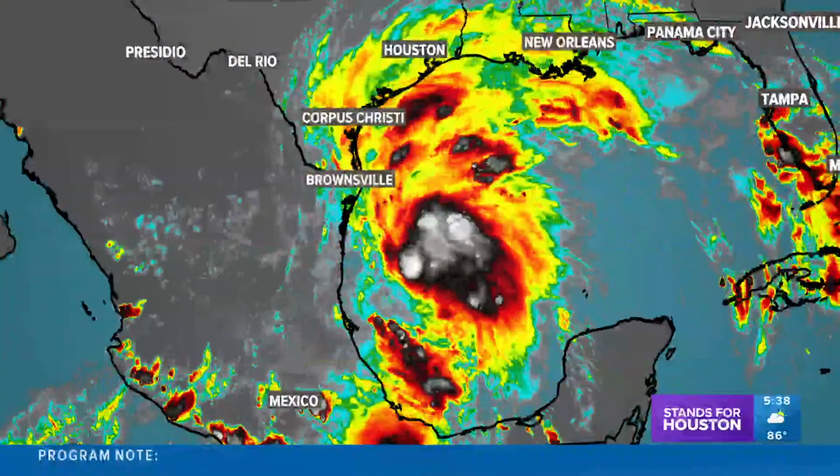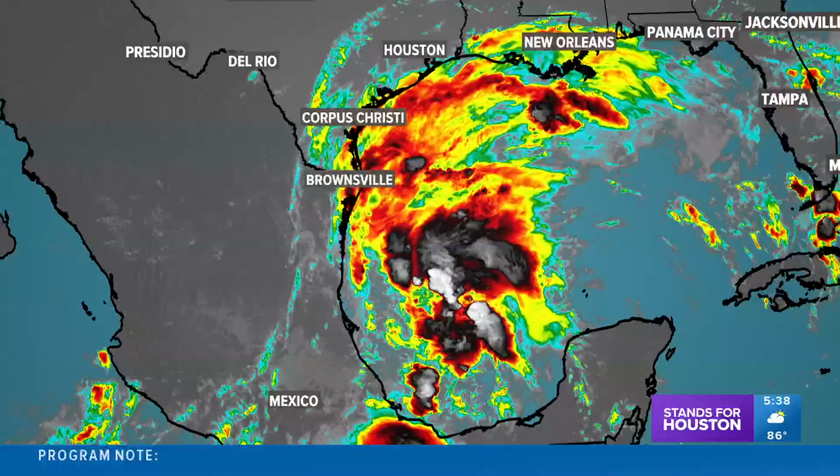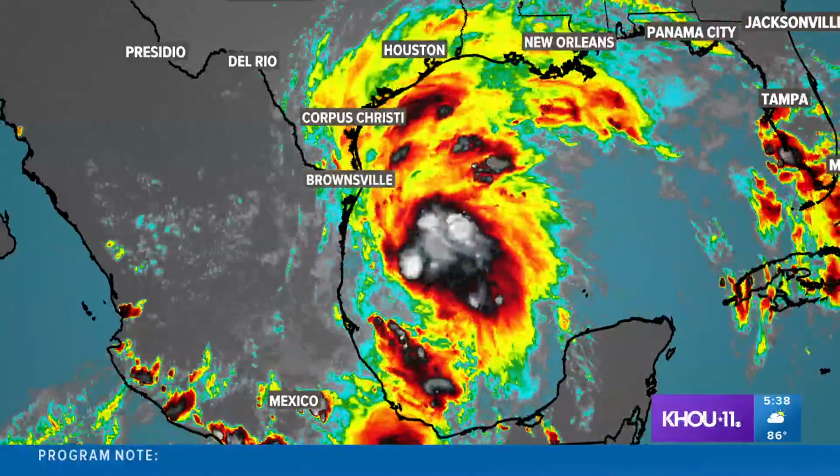Southeast Texas on alert as Tropical Storm Nicholas forms in the Gulf. The storm will bring heavy rains to the Houston area, and flooding is a strong possibility.